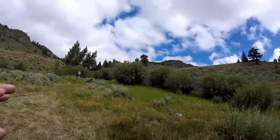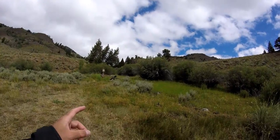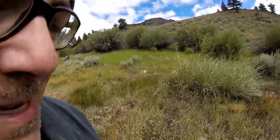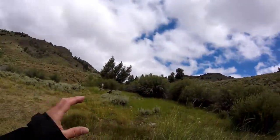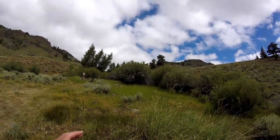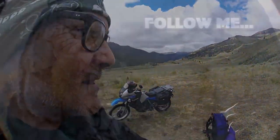And what an adventure that was. Not what I planned, not what I expected, but probably about 10 miles, and my guess is 5,000 feet elevation change. Toolbox Creek.